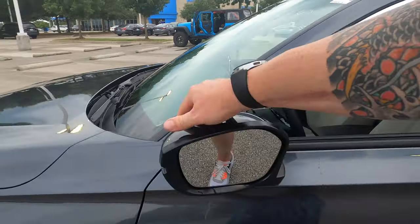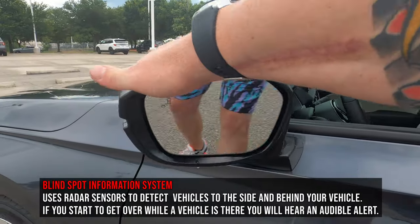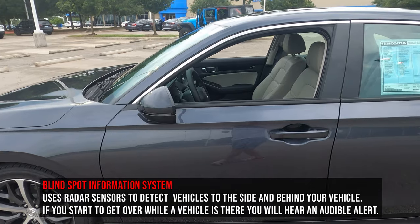Now, additionally, on top of that, you do have the blind spot information system in this, right? So it will light up if there's something in your blind spot. And if you start to get a blur, it will give you an audible alert. So that blind spot information system does live in this car.